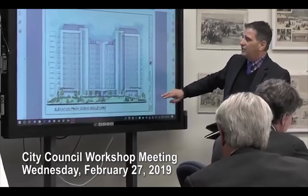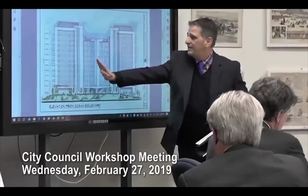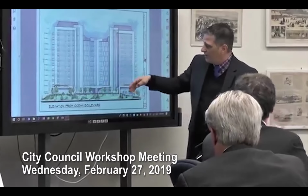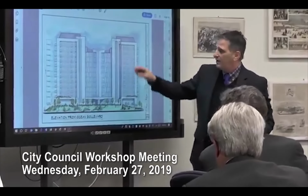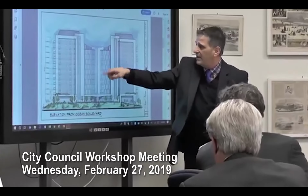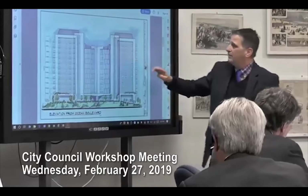This is just a quick elevation of the front of the building. It faces Ocean Boulevard. It curves in this way, and then there's a big drop-off area here that you drive up to, and it's all berm in the front. You can see the building comes down and around as it goes through this curve, and there are windows spattered through this corridor that comes around.